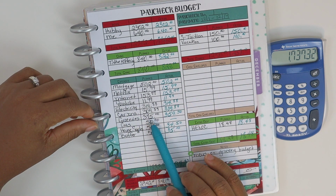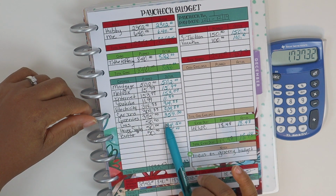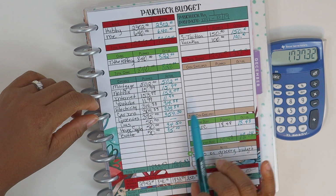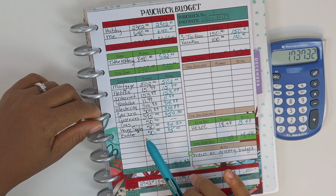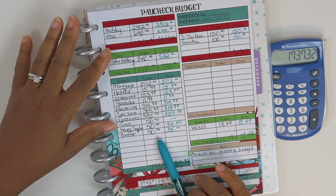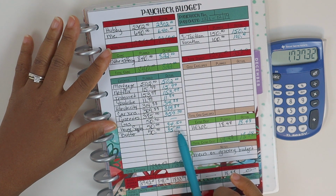For groceries, we planned $375 and we're at $359.30, which is awesome. For gas, we have not gotten any gas. I do know I'll be getting gas on Saturday, but that will already be in our paycheck number 2 budget. So for paycheck number 1, we did not spend any of our planned gas money. For household supplies, I spent $34.50. With the buffer, we actually spent $35 of the $50 buffer, and we got an unexpected charge, meaning we did not plan for it, for our insurance membership.